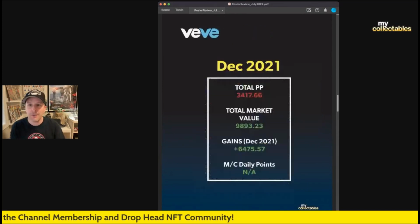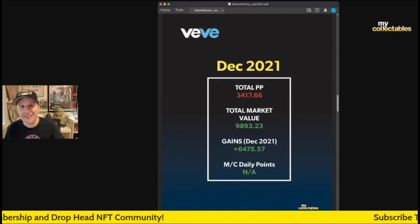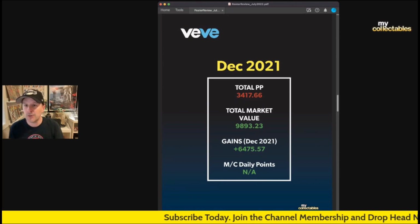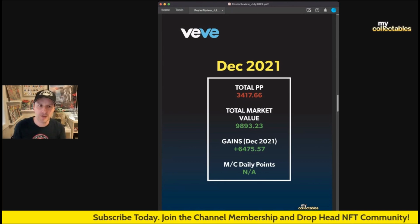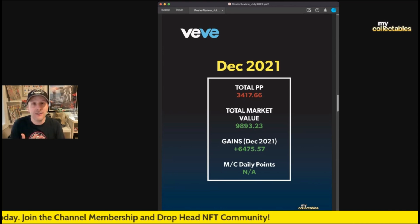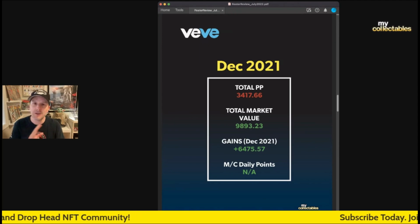So let's go on to some of my numbers. I like to go back in time. I always keep track of everything to see how I'm doing, and I recommend you do it as well. December 2021, this is what my roster looked like. My vault value is about 6,400 gems in terms of gains, and I was really doing great at that point. That was right after golden moments and everything, so I loved that.